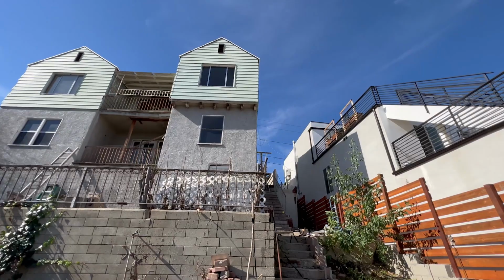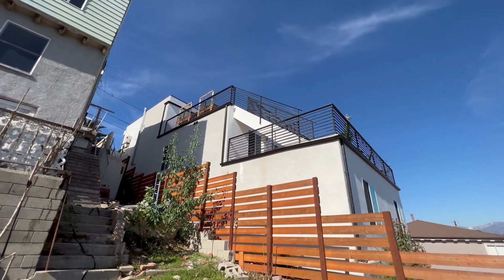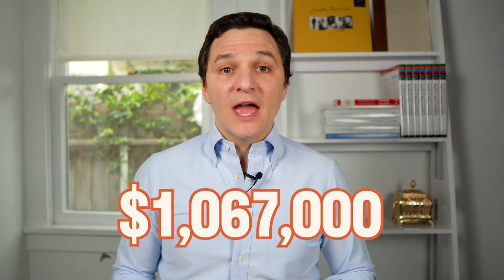Fortunately for Martin and L, we had a perfect comp in the neighboring parcel. The house literally next door was a newly built 4-bedroom, 2.5 bathroom, 1,573 square foot home that sold in July 2020 for $900,000 or $572 per square foot. Martin and L's prospective purchase was a 3-bedroom, 1-bathroom, 866 square foot home. If we added a bedroom and bathroom and achieved the neighbor's price per square foot, we'd be looking at an ARV of $1,067,000. And we were doing this calculation in September 2021.